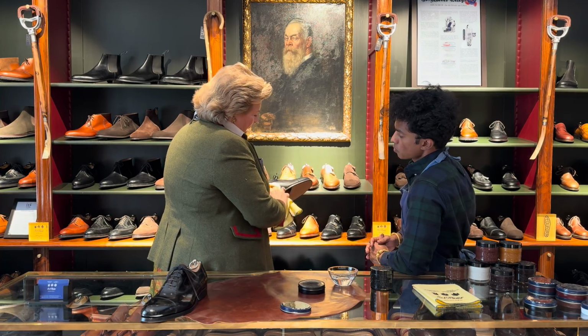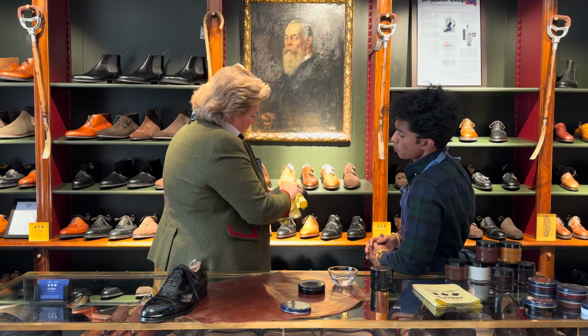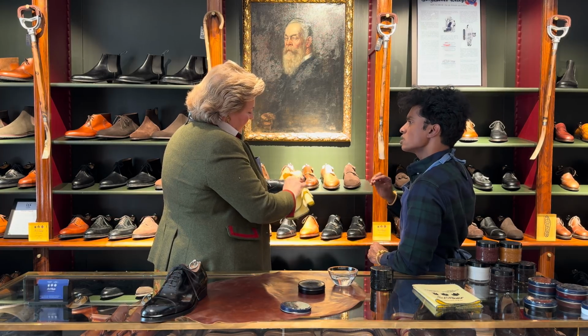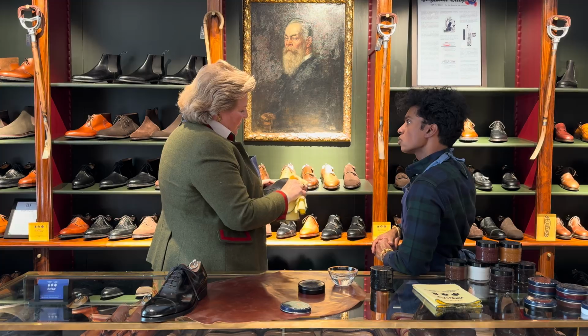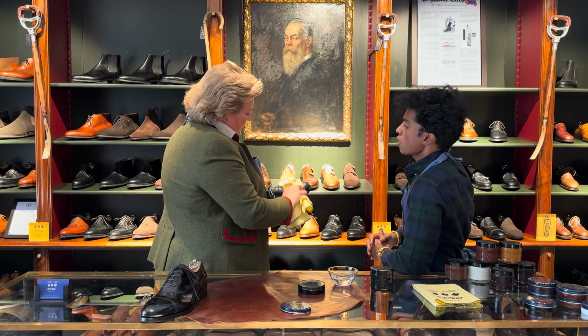Maybe you have to wait now for a time. Maybe it's enough. It's sometimes a little bit of a surprise. Is the waiting so that you allow the wax to dry? Yes, and to go into the leather, to absorb a little bit into the leather.